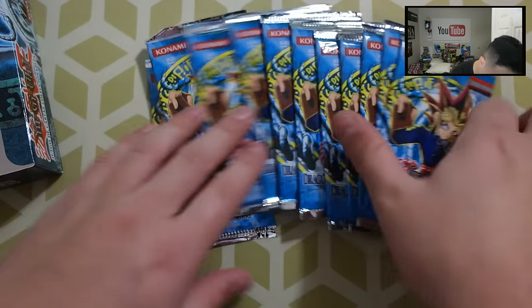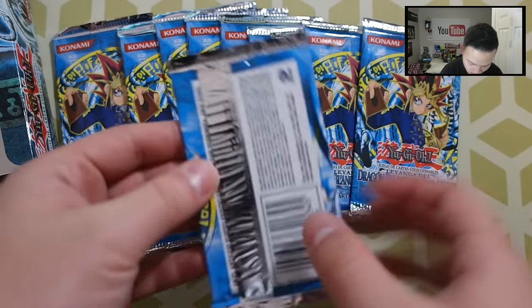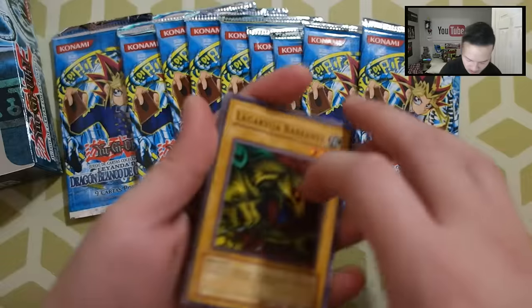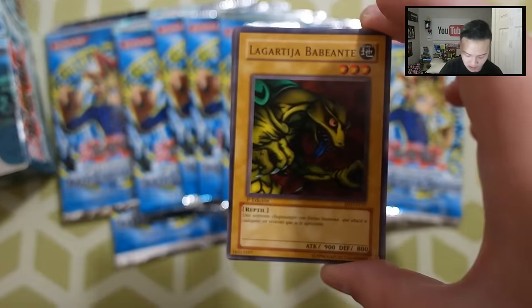Oh my god. So without further ado, guys, let's get started with this Legends of Blue Eyes. Oh my god, these packs look super crisp. Let's go off to the first pack. Let's see what we get. Oh man, can we get something very, very spicy? So let's get started, of course. I'm not even gonna pronounce the names. I'm just gonna talk to you guys.